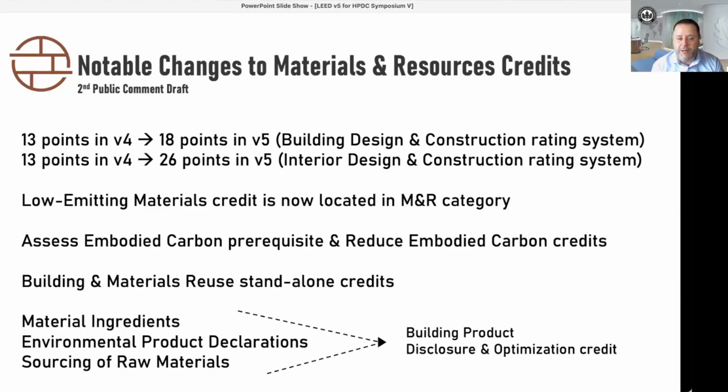And that's partly because interior projects tend not to have site and location-based credits. They're just not available when you're working on interior scope. So some of those points we've decided to put into the materials category and have a focus on that in the rating system. Another change is that low emitting materials is now located within the MR category.